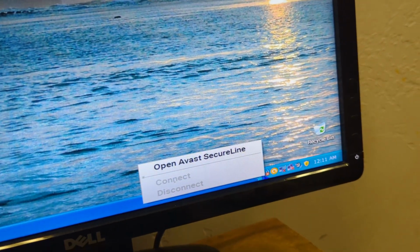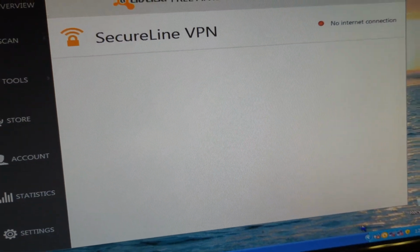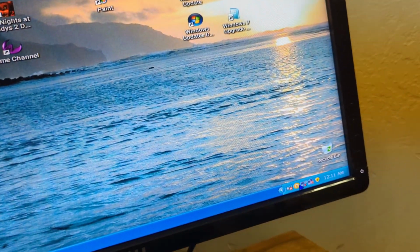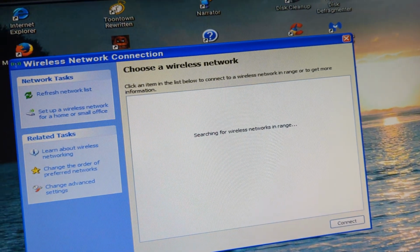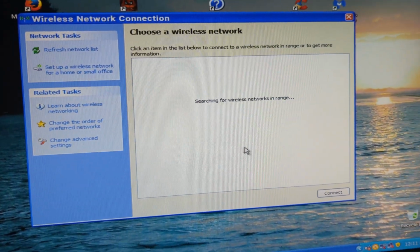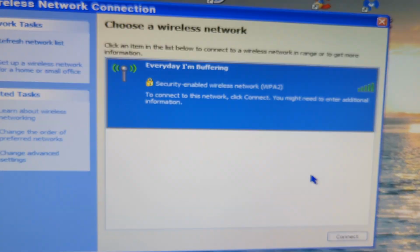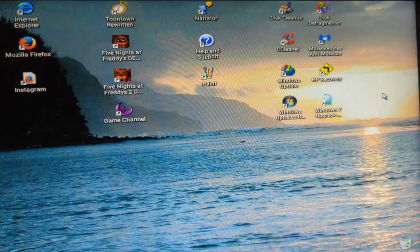Avast Secure Line. What is this? Oh, it's a VPN. No. It does have wireless, believe it or not, but I'm not going to connect this to a wireless network. Oh, it does show my Wi-Fi. That's really interesting, actually. I'm not going to connect to Wi-Fi, though.